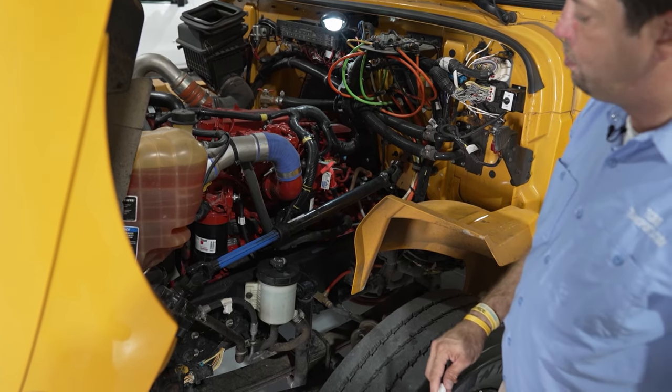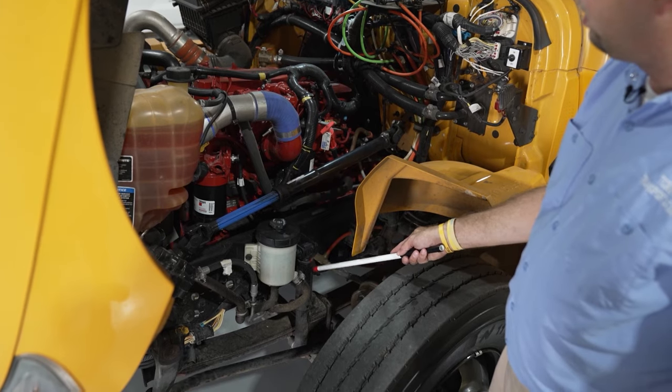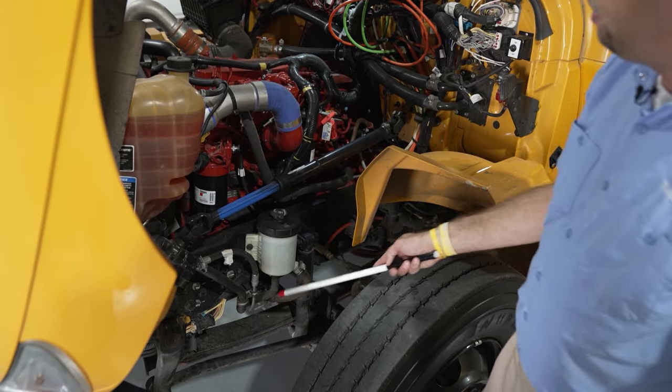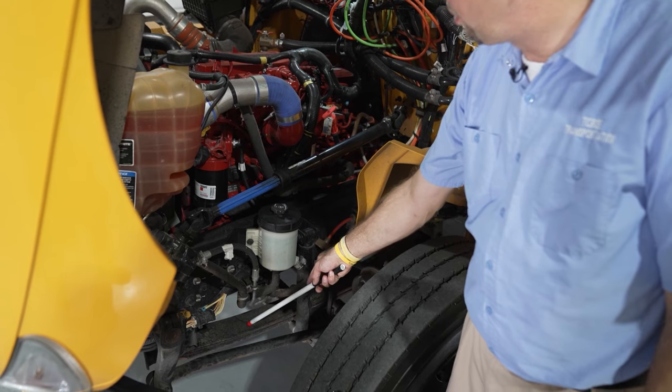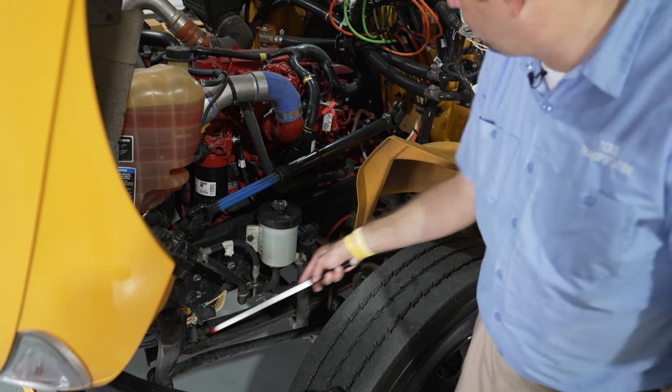I move to the suspension. I look at my shock absorber. It is secure, nothing's damaged. I move to my leaf springs. There's no cracks, no welds. I look at my leaf spring mounts. They are secure.